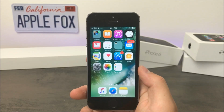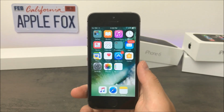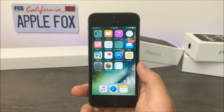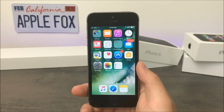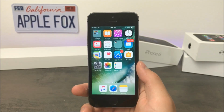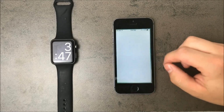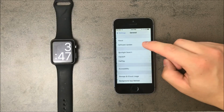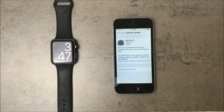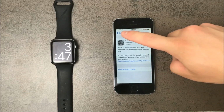Now, before I actually install the update, I just want to make something that will help us see if the update has any impact on the iPhone 5S. I'm going to perform some quick tests before and after installing iOS 10.3.2 and compare the results. So first of all, I have here on the table the iPhone 5S, which is running iOS 10.3.1. Let me jump into settings real quick just to confirm that it is true. So as you can see, the update to 10.3.2 is right there.